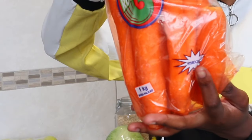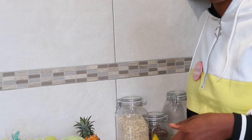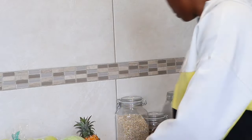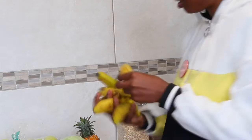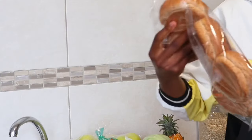I got these apples for 10 rand, I got this for 5 rand. I really love carrots, and I got this lettuce for 10 rand. I got the tomatoes for 5 rand. I got this pineapple for 5 rand as well. I got the oranges for 10 rand, there are 4. I also got the lemons, it was 5 rand for 4, so I got 8 of them for 10 rand. And I also got these bananas, there are 7 for only 5 rand, guys, 5 rand.